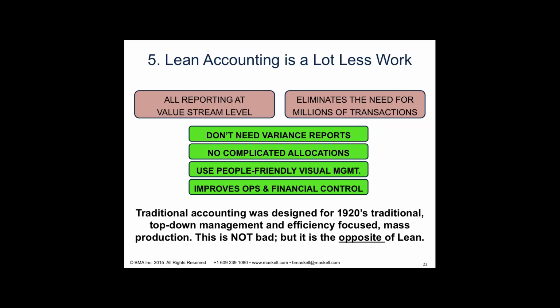Just a lot less of that complicated work, because every transaction leads to a report. Every report leads to a reconciliation. That leads to a meeting, and then the meetings turn into other meetings and all kinds of just terribly wasteful stuff. We don't need variance reports. We don't need complicated allocations. We do need visual management. We do need to improve our operations and our financial control.